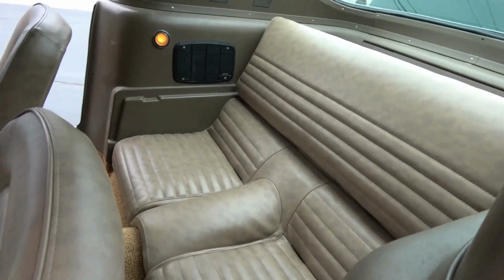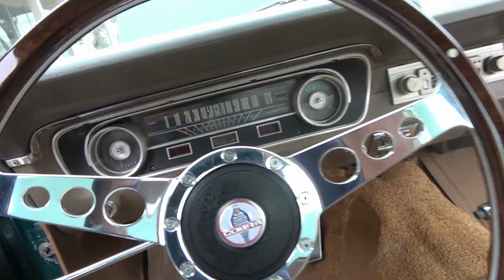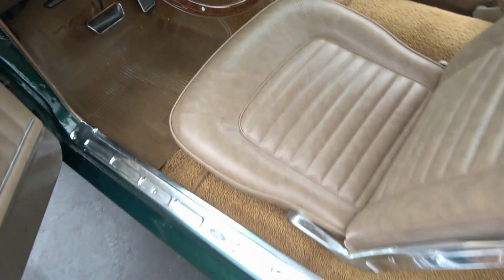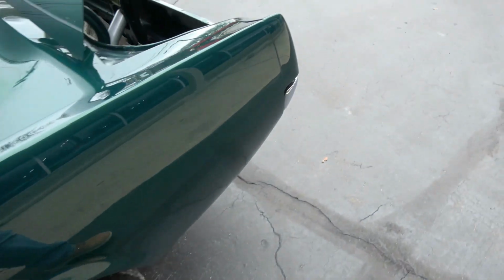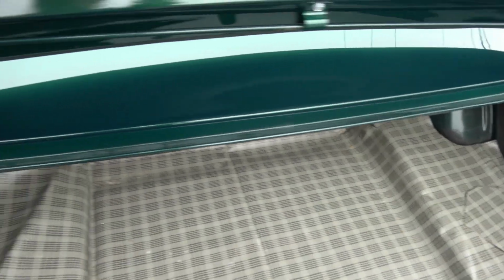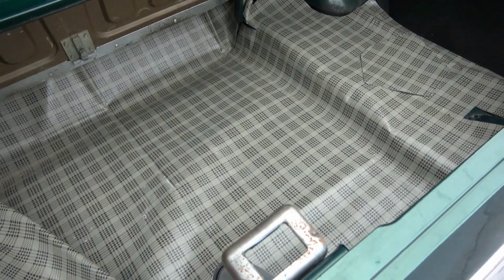It's got the fold down rear seat. $75,782. Factory dash, factory shifter. It's got an aftermarket AM/FM cassette radio. Good sounding H-pipe Flowmaster dual exhaust system. Stock rear end, no big gear, anything like that. It's got a new fuel tank and that. I mean, they've done some work to the car. It's a neat car.